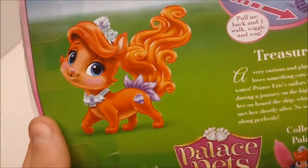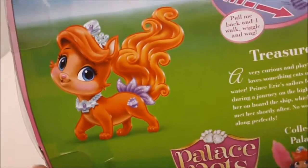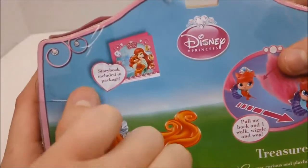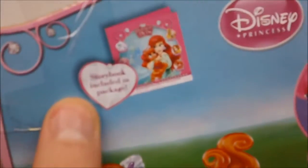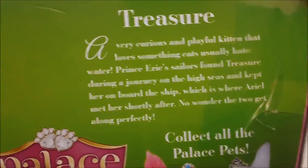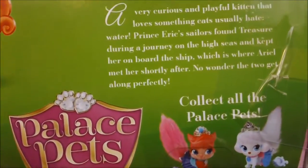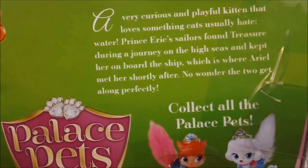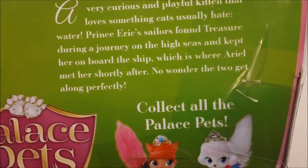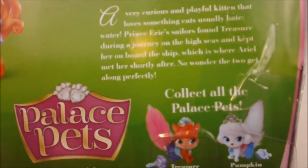And this is an illustration of Treasure. She's a really cute kitten. It says that they have a storybook in the packaging. Very curious and playful kitten that loves something cats usually hate, water. Prince Eric's sailors found Treasure during a journey on the high seas and kept her on board the ship, which is where Ariel met her shortly after. No wonder the two girls get along perfectly.